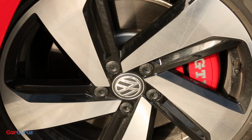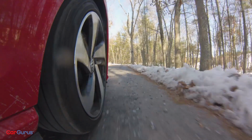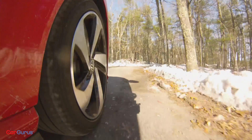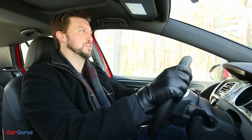And when you need to rein the GTI in, the larger brakes, which on the SE and Autobahn trims come from the weapons-grade Volkswagen Golf R, bleed off that speed as quickly as you can jump on the pedal. SE and Autobahn trims also come with an electronically controlled limited slip differential.